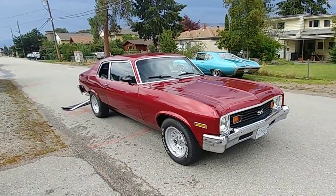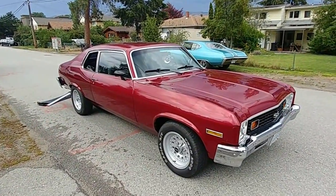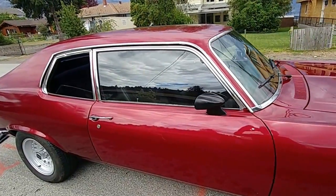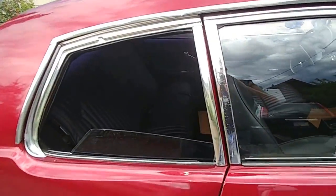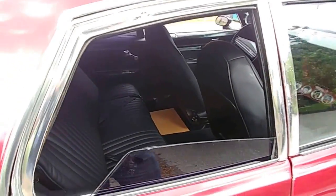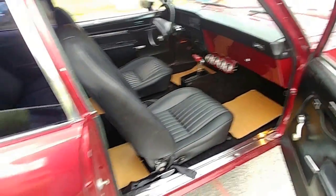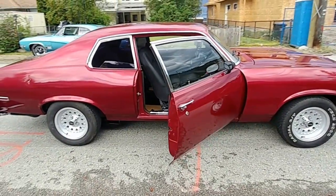And if I keep it, I'll probably put a little bit of money into the engine, beef it up a little bit more, change the rear end gear ratio, and put a stall converter in it, rebuild the transmission with a shift kit in it, and it'll be an awesome machine. There you go. 1973 Nova Hatchback.